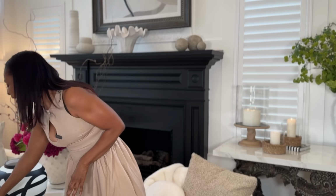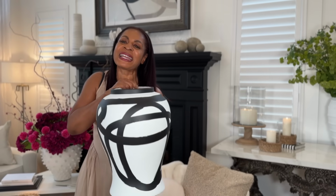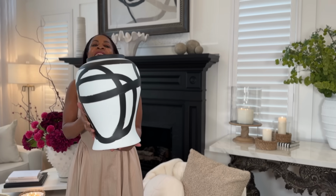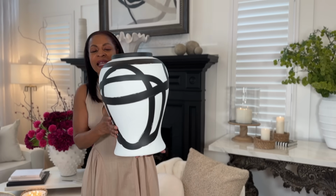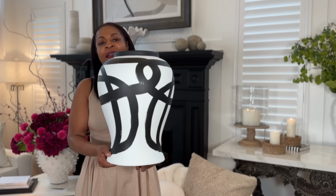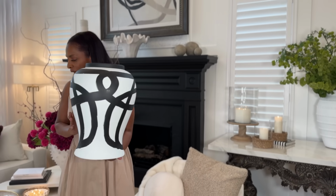First up, I'm just going to show you guys the top. Okay, let's stop playing. This is so gorgeous. Would you look at this? This is a forever keeper. It is a forever vase. It is ceramic, black and white. It has this swirl pattern around the vase, and I'm going to try to hold this and show you without breaking my brand new vase.